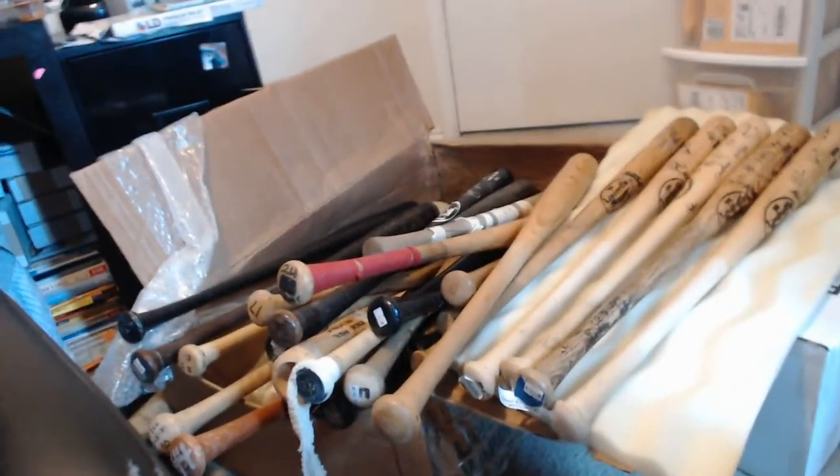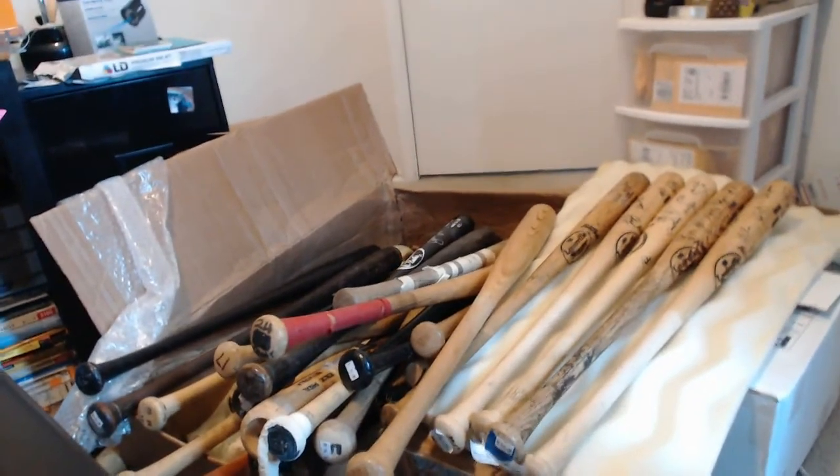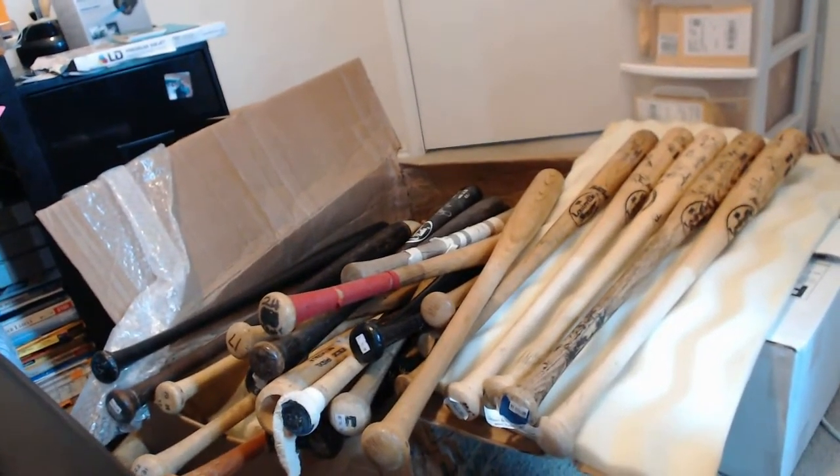So I'll just go ahead and dig in here, and I'll show you what I have right now. It's pretty awesome. Okay, so here's the majority of the bats. You see some also up here, on the right. There's like 4 or 5. Yeah, there's 4 team signed.